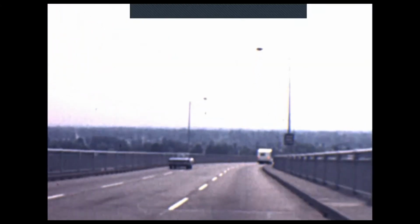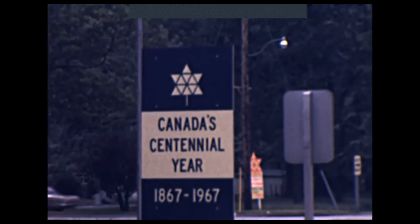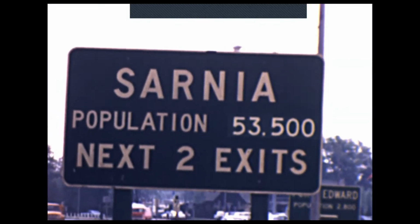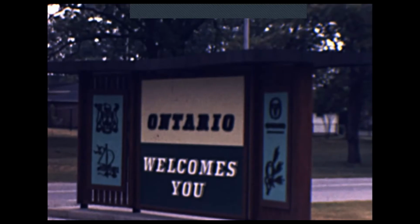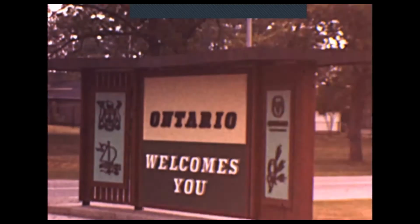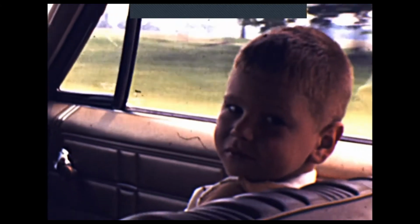And we are now coming to Canada, which looks very much like it does on the other side. And there's a neat sign here for Canada's centennial year. They had that stylized maple leaf. Sarnia right now, by the way, has a population of 72,000 people, so it's grown a bit. But we're going to get a nice look at the ride going along Queens Highway 401. It's one of the major roads that goes along there.